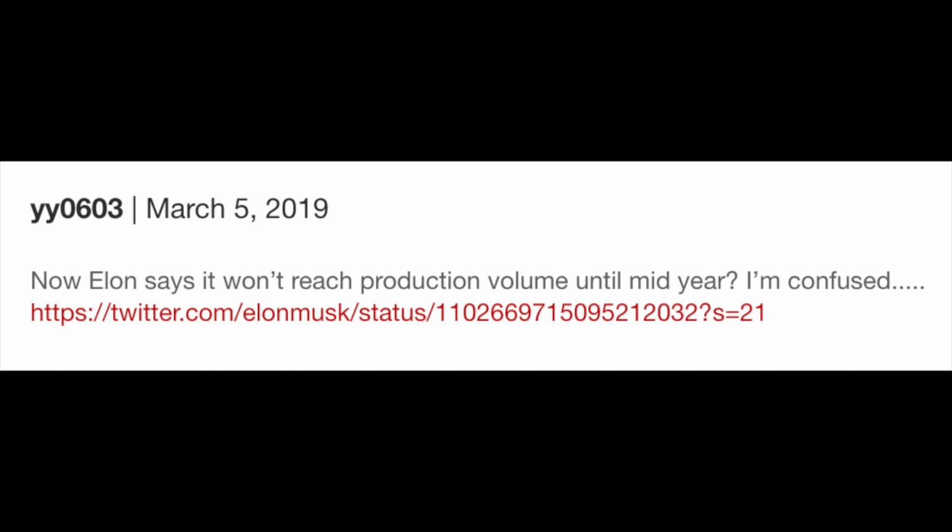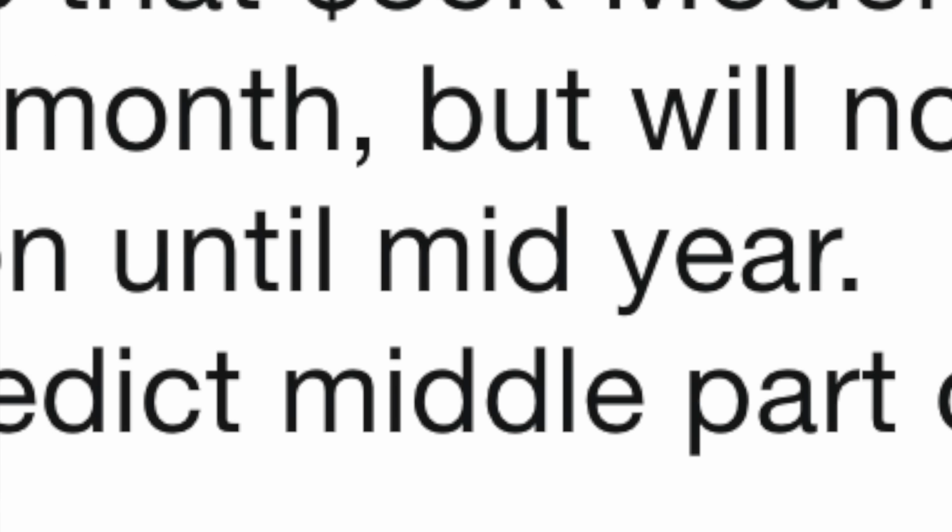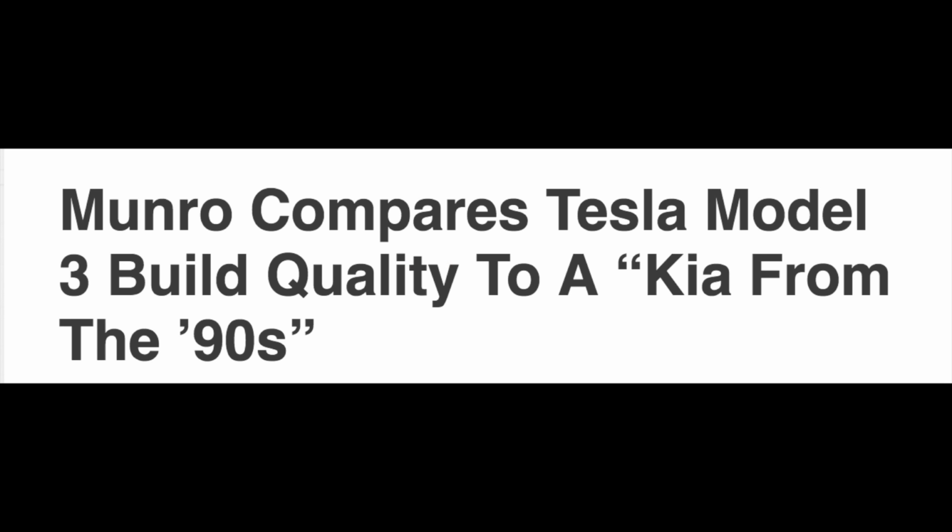Some people are quoting an Elon Musk tweet saying that the cars will actually be ready in June and not March, and some people doubt his ability to actually just make a decent car, so the sentiment isn't really looking good right now, but I will keep you posted.